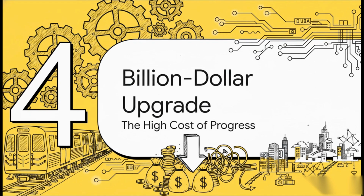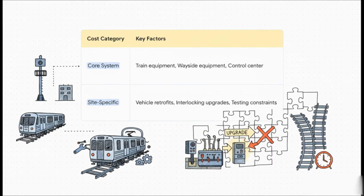So the L train was a big win. But rolling this out across an entire city or across the globe, now we're talking about a completely different level of cost and complexity. This is not like just pushing a software update to your phone. Yeah, the price tag isn't just for the fancy new computers and radios. The really big money gets spent on all the site-specific work. You have to retrofit every single train car. You have to upgrade ancient electrical rooms buried underground. And you have to do all of it on nights and weekends so you don't shut down the city. It's a massive, incredibly expensive, and really slow puzzle to solve.